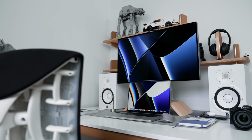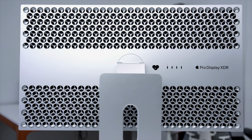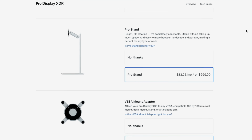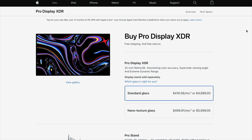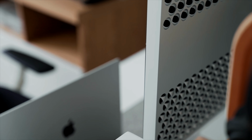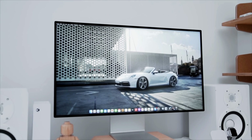On top of the 16-inch, because it's a dream setup or an ultimate setup, you have to use the recommended monitor, which is the Pro Display XDR. Once again, something that is really, really expensive. I don't know if it's justifiable for the price, especially the stand, which is $1,000 on its own for a piece of aluminum. I get that it's studio grade and it does match the 16-inch MacBook Pro with the silver finish. More than anything, I think it's a piece of art.